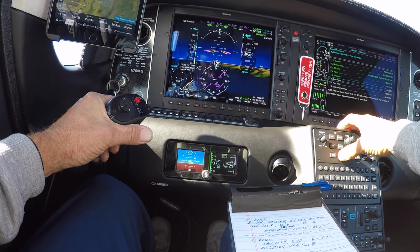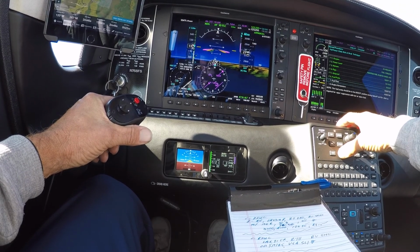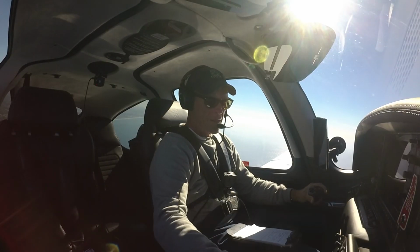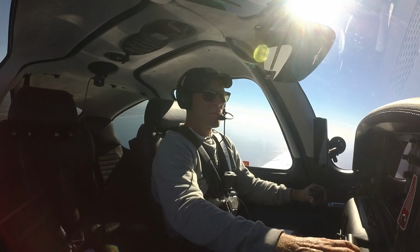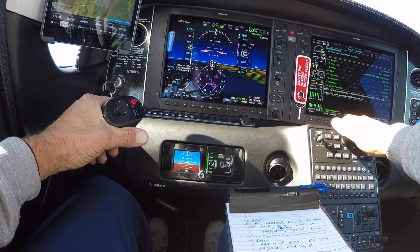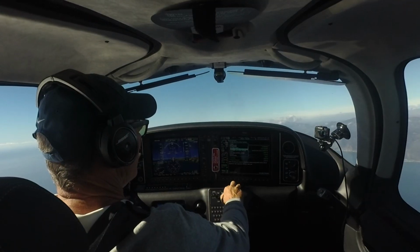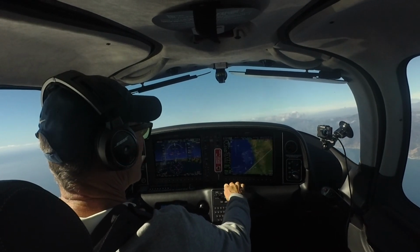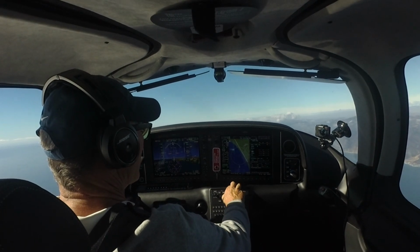Down 1. Check. Fuel pump is in boost. Flow is 37 or 30. Cirrus 8 Foxtrot Sierra, climb and maintain 5000. Climb and maintain 5000, 8 Foxtrot Sierra. Parameters are all green. This will be the next checklist. Let's go to our map, see where we are. Flight plan. Probably going to flip us around to Santa Monica direct here in a second.